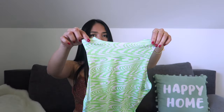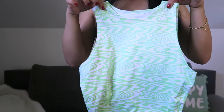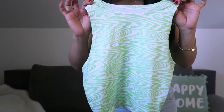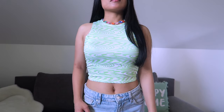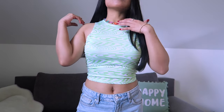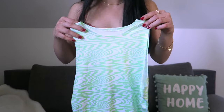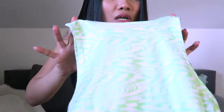It's really cute. The next one that I'm going to show you is this green top with the print. This top is called HERMITAKH printed crop tank top. I also got size M because I'm pretty sure the S is quite small for me. It's all the time small for me and I cannot breathe when I'm wearing the size small. So I always order size M.